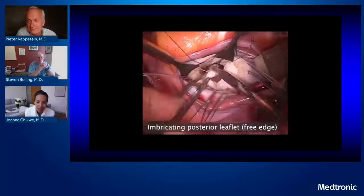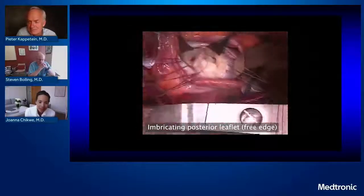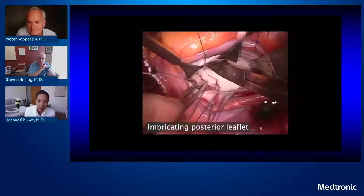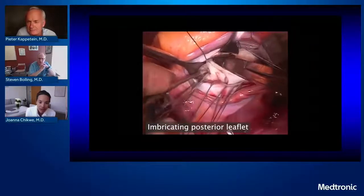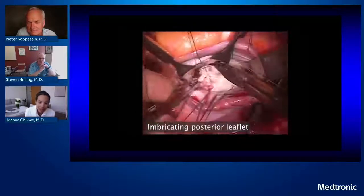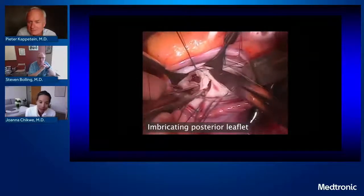And yes, we were all happily closing clefts as well because they didn't look great on saline testing. But you essentially are turning that posterior leaflet that's got a lot of dynamic moving parts into this very rigid curtain that's really just a buttress for your normal anterior leaflet. And that's actually probably not the basis for a durable repair.